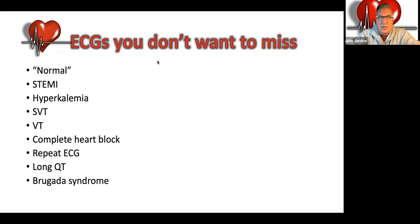Hyperkalemia, again, you're going to see it, especially with people with renal failure. This is when there's a chance for intervention. SVT, or the narrow complex tachycardias, or VT, the wide complex tachycardias, again, differentiating between those and treating those. Complete heart block: you want to identify that, because these are people that may go on to need pacing, either by pacers by you, or certainly definitive care.